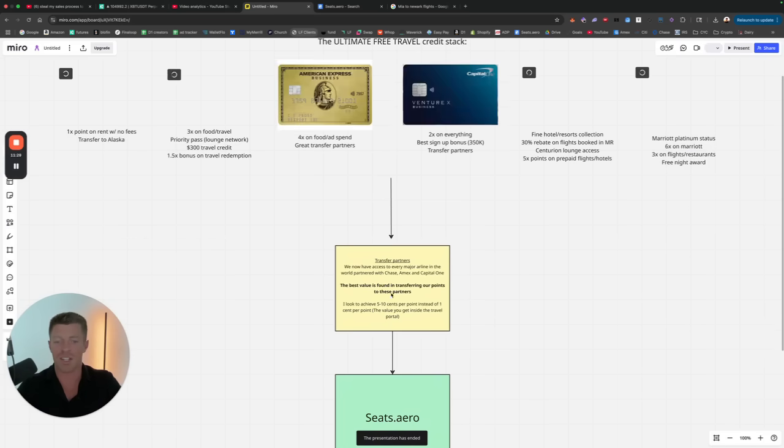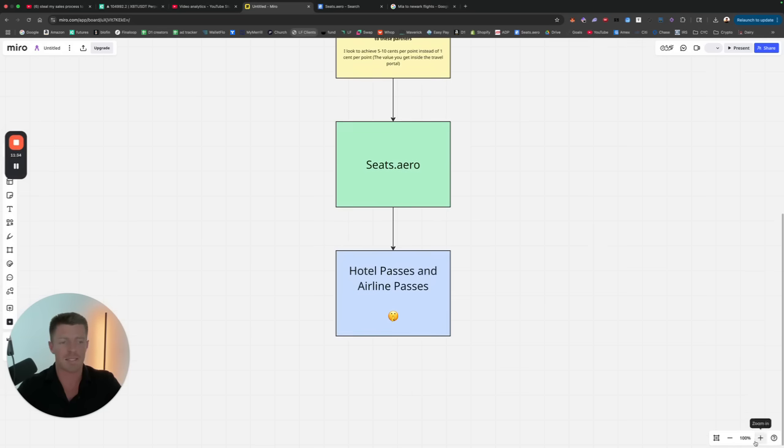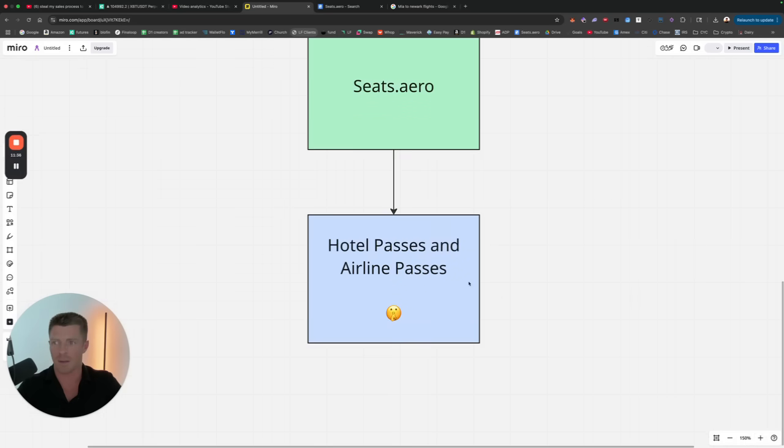Now look, that's not all. That's just airlines. What about hotels? Well, guess what? Inside of credit class, I show you how to not only have the top status at Marriott, but how to always get upgraded to presidential suites and the top suites at the hotel and pay 50 to 80% off every single room. This is only available to credit class students, but these are called hotel passes.